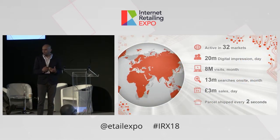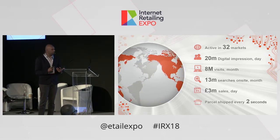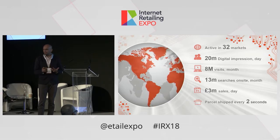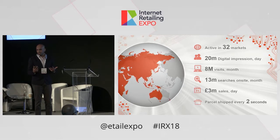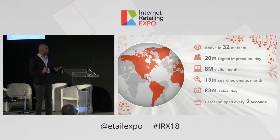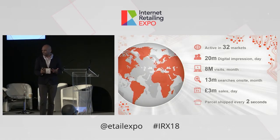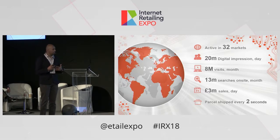What we obviously started from as a base is a digital team based in the UK, which is about 170 people, and they run digital operations for the globe. So we've managed to scale where we have a digital base, a skeleton if you like, that runs across the whole world, across 32 different markets. We run a huge digital advertising or pay-per-click model across the globe, and we generate somewhere between 3 and 5 million in sales per day across our digital channels, depending on the day and the volatility of the day, and that means we ship a parcel every 2 seconds across the world.